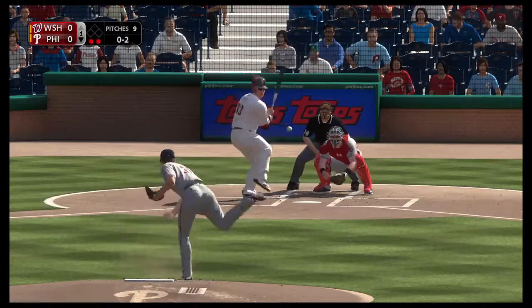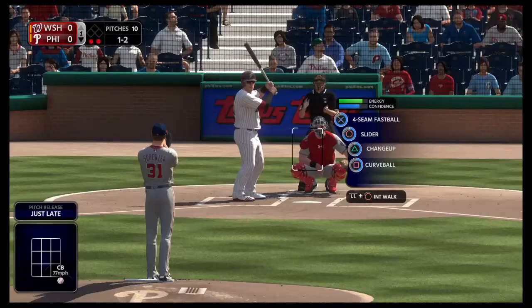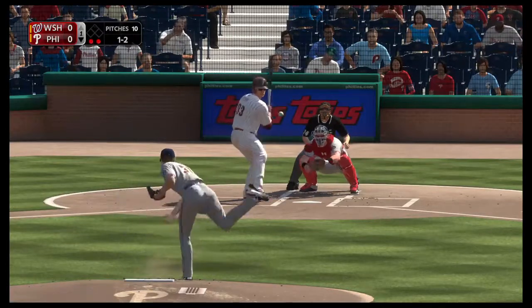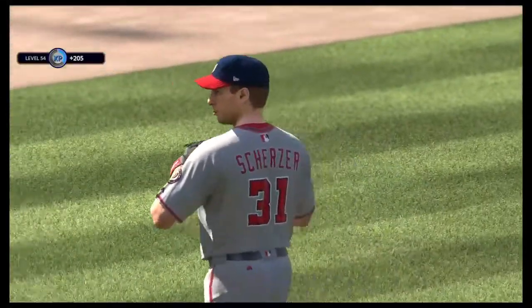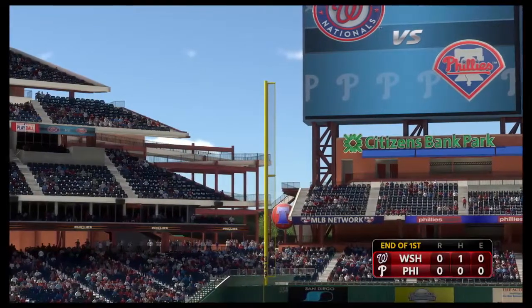You want to try and sneak a piece of cheese in or hang something over the heart of the plate, he's going to absolutely crush it. But anything going away from him goes right into his bat path. And a great inning here as he gets another punch out and strikes out the side in order. Three up, three down, three strikeouts. Not too shabby. An inning in the books.